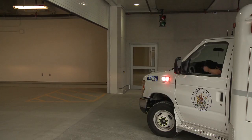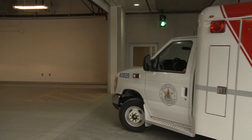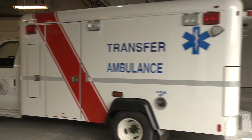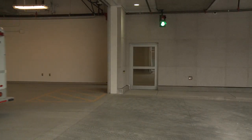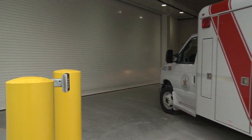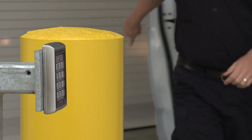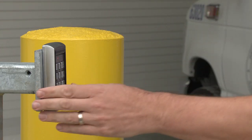The door is fully open when the lights to the right of the entrance turn from red to green. Please do not drive into the garage until the door is fully open and the light has turned green. The roll-up door can also be opened by using the access pad to the left of the entrance.